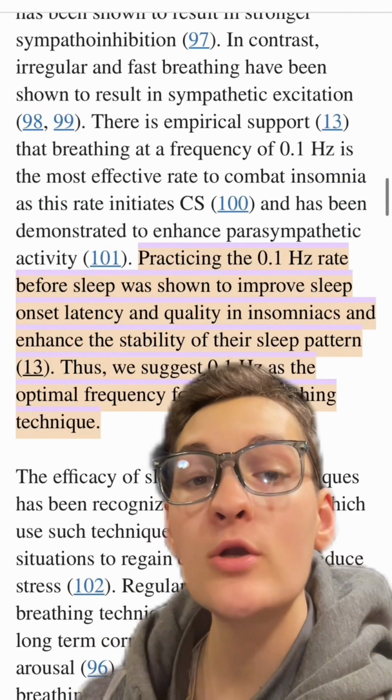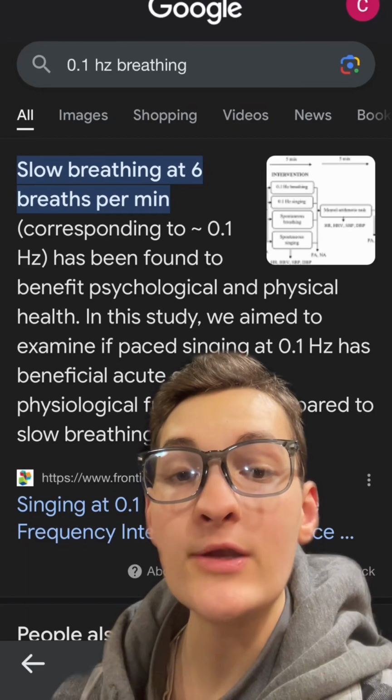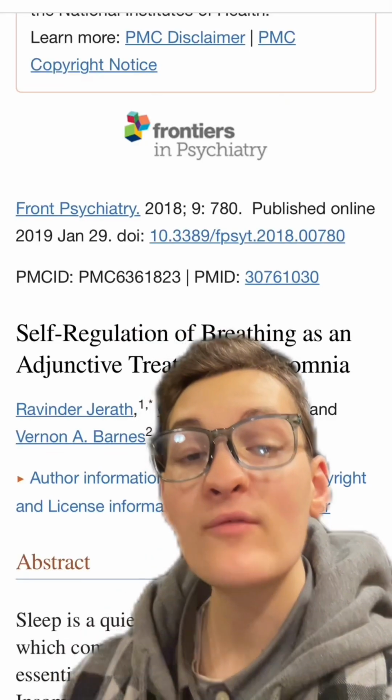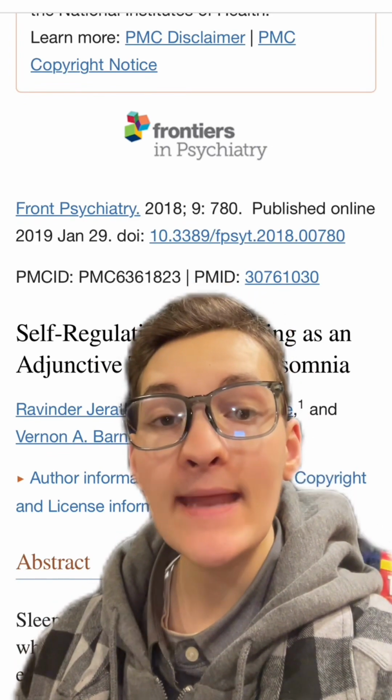Practicing the 0.1 Hz rate of breathing before sleep, in which you reduce your breath rate to approximately 6 breaths per minute, has been found to improve sleep quality. And so have other breathing practices such as box breathing and extended exhale breathing.